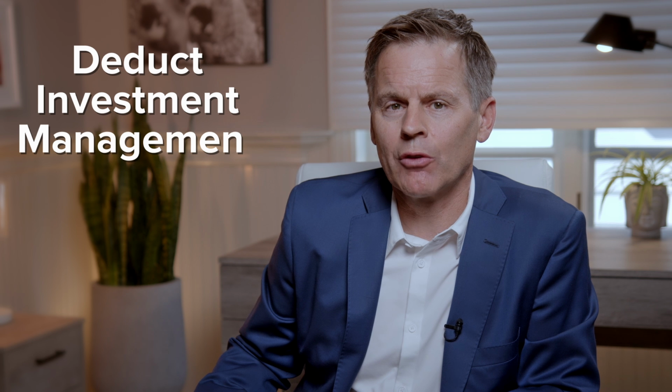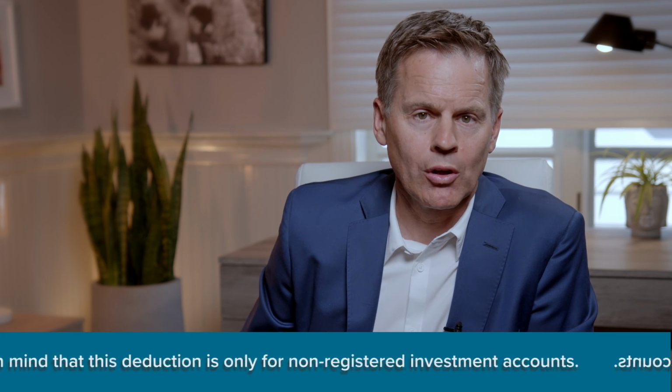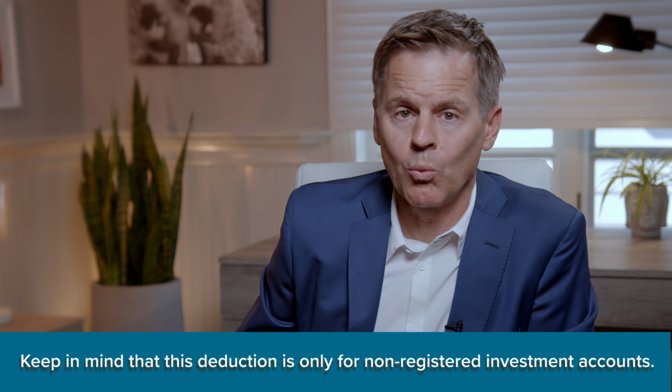The next way you can possibly reduce your taxes is through the deduction of your wealth management costs. Let's say you're working with a portfolio manager who charges you a 1% cost. This is not only to manage your money, it's to do a variety of other services, such as financial planning, wealth advisement, and potentially estate planning. Fortunately, the government allows this 1%, in most cases, to be fully deductible against your taxes.